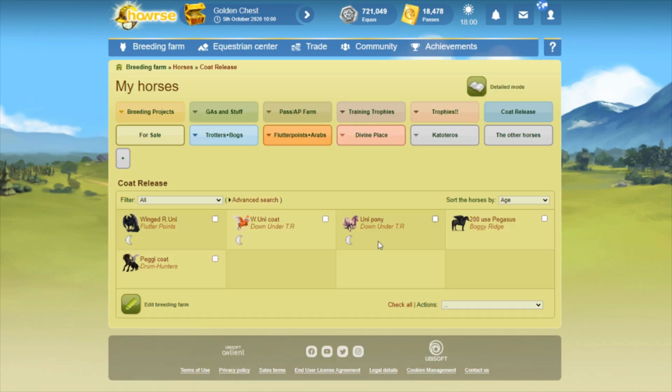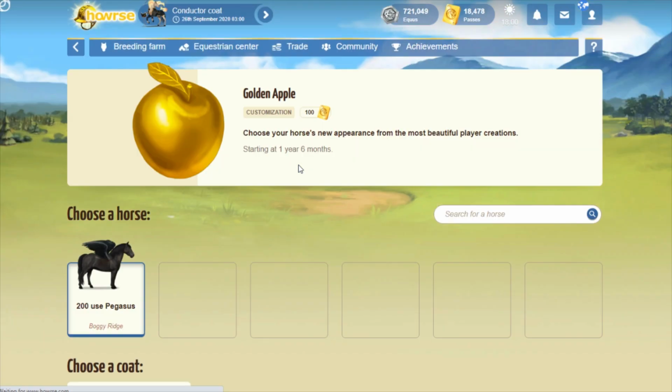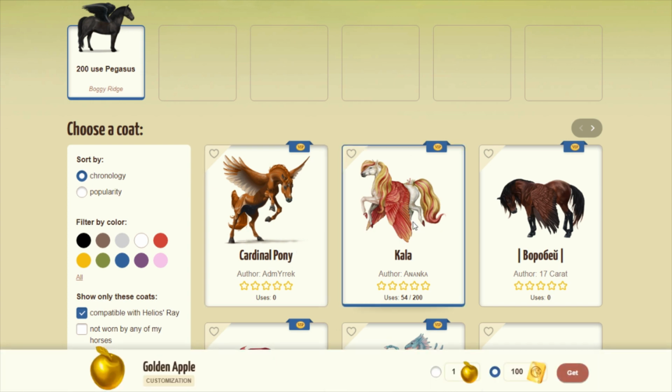So I do want to go and get that 200 use Pegasus coat, but if I haven't said it before, I really do not like the new golden apple page. I think my least favorite feature about it, if you want to call it a feature, is that you have to click the coat that you want and then click get. Under the old paged format, all you had to do was click the green choose button under the coat after you had already selected your payment option.